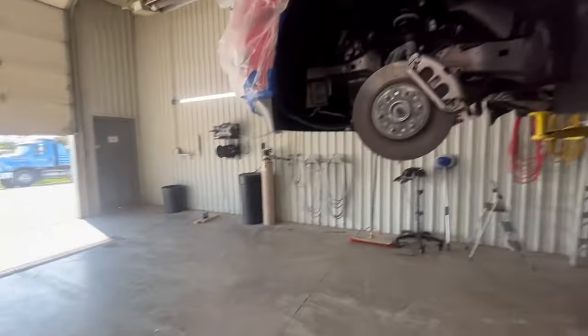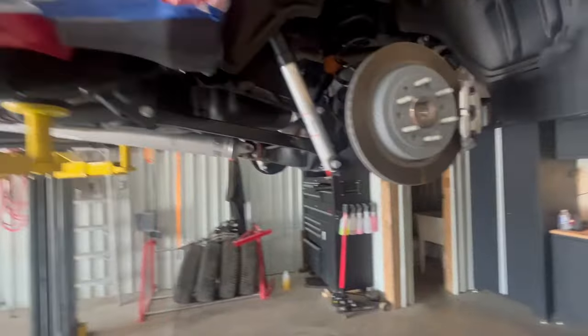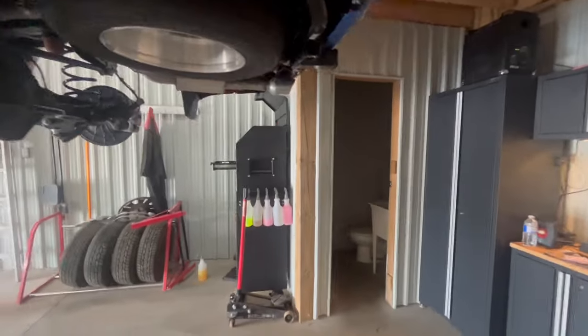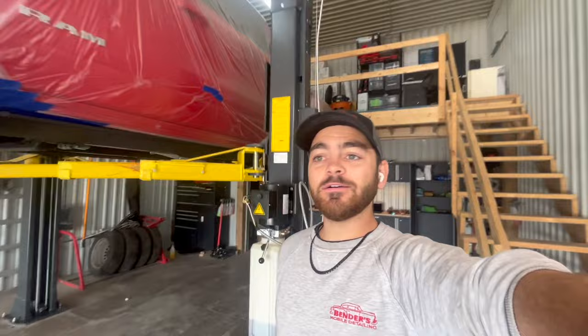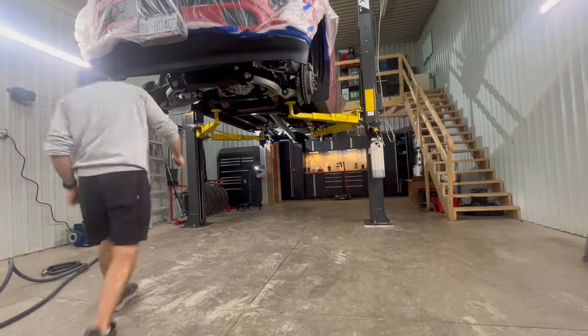But overall, very happy with how this is coming out. The wheel wells look awesome, the underside looks awesome, and it's all gonna stay looking like that for a decade and beyond. So we'll clean things up here, pull the sprayer out, and get ready to lay down some ceramic industrial. Here we go.